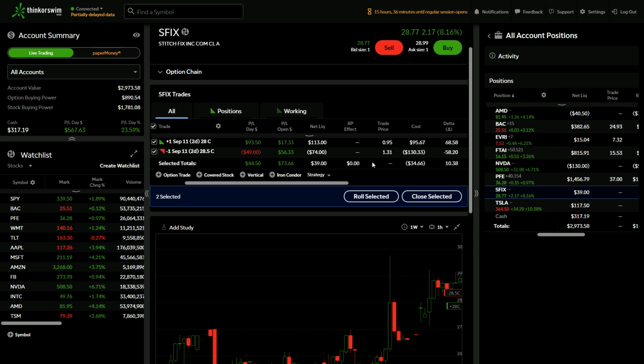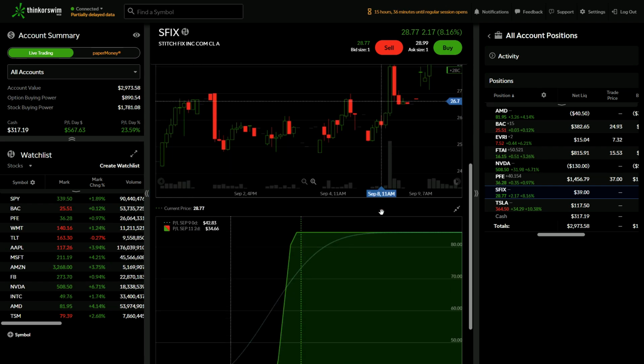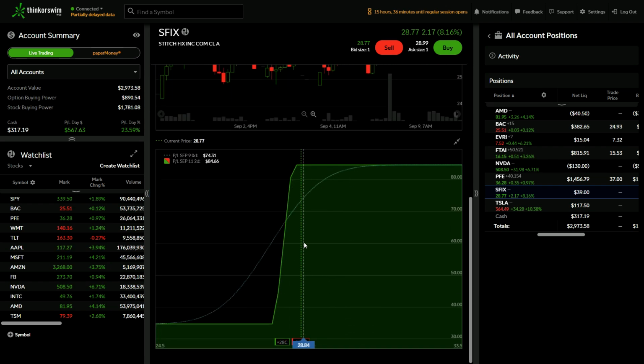I use this strategy a lot because A, it prevents day trading, and B, it puts money back in my pocket. And I don't have to worry if the stock goes up or down, because if it ends down here, I still made $35. And if it ends anywhere north of $28, then I'm going to have more money, even though it does cap my profitability. These are swing trades, momentum trades, sometimes day trades.